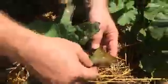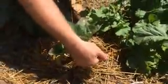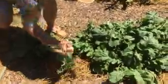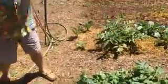So we packed some stuff around this. And when this survives, it's because it increases its antioxidants. It boosts up its antioxidants because it's a response to damage.